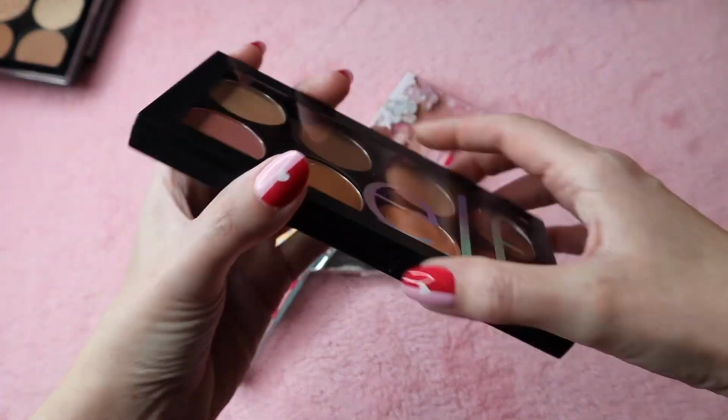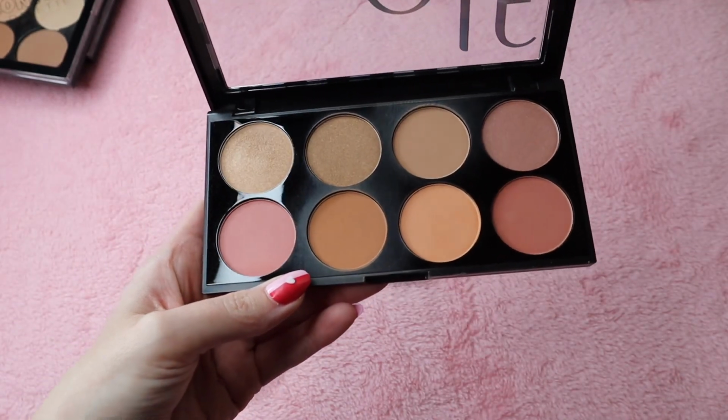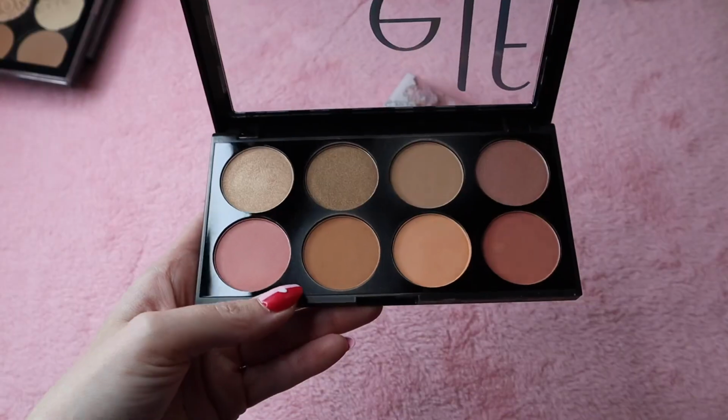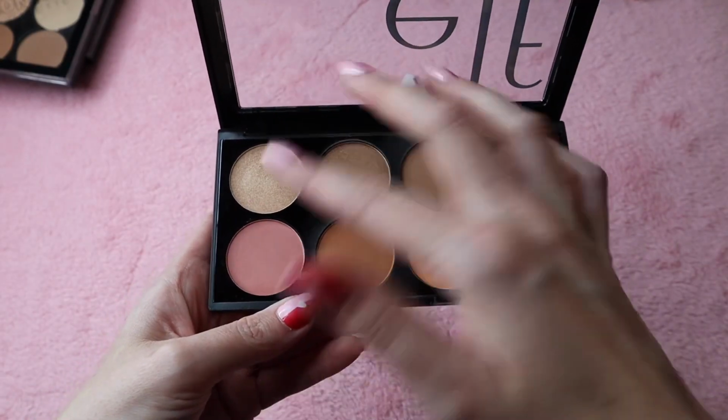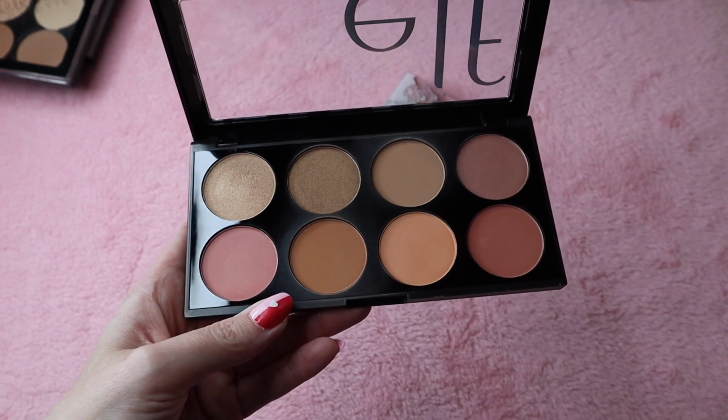This was an e.l.f. face palette that they launched. It might have been a couple of years ago now with their holiday collection. It is really nice, and I know the blushes are really pretty, but I think I'm gonna let it go. I haven't reached for it in a long time, so I'm gonna let this one go.